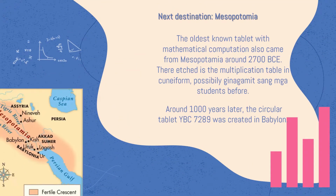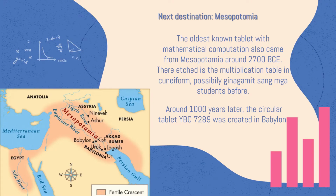The oldest known tablet with mathematical computation also came from Mesopotamia around 2700 BCE. There is a multiplication table in cuneiform, possibly ginagamit sa mga students before. And around 1,000 years later, the circular tablet YBC 7289 was created in Babylon.